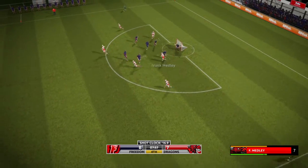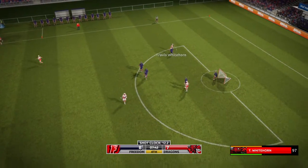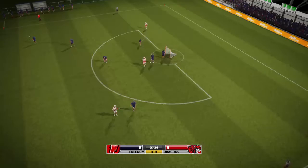Medley has the ball now. Ball side right. Ball stop center. Ball side right. Medley scores. Philadelphia bring it level. Number two for him today.